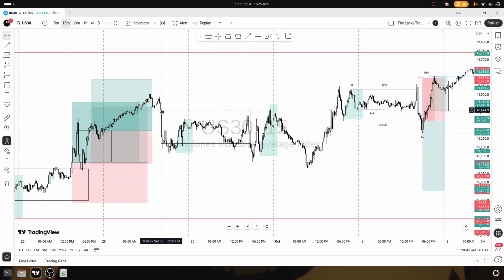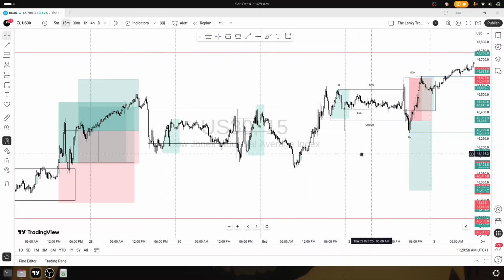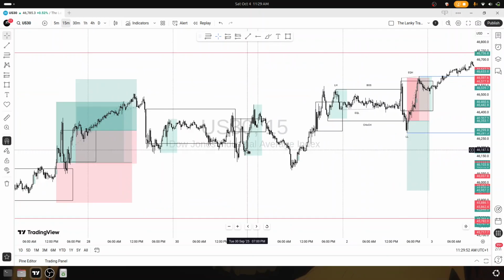This is our Monday's trade. This is our 9:30 candle. So I think the only trades I took this week on US30 were Thursday and Friday. Those are the only two trades I took this week. I traded Thursday's setup, but Monday, Tuesday, Wednesday, I didn't trade because the market was just ranging, going sideways throughout the week.